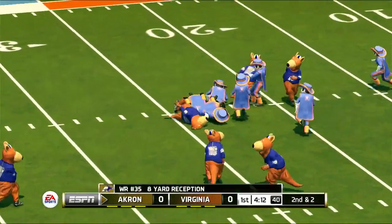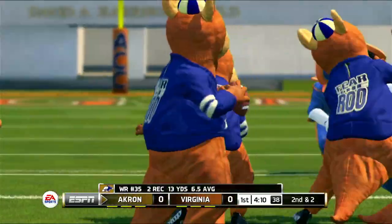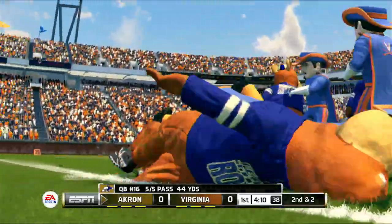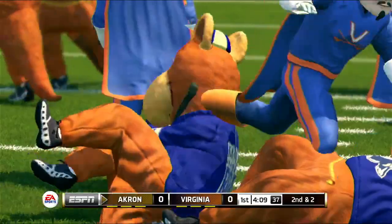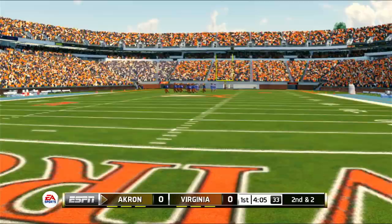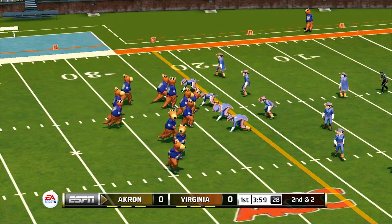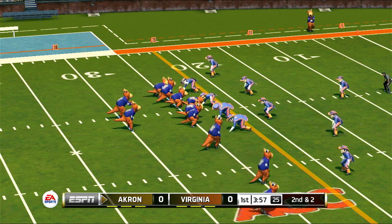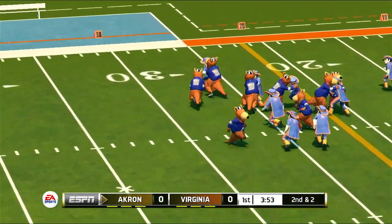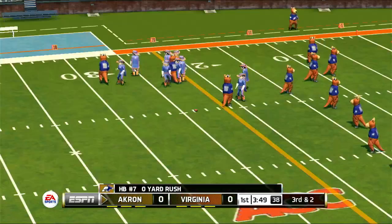Quick throw, and they make the stop at the 24-yard line. You can tell he's got a lot of faith in his wide receivers. Even when he's a little bit off target, they can pull it in and make something happen. It's second down, and they're about 2 yards away from the sticks. Hands it to the back. Tackle right around the 24-yard line.